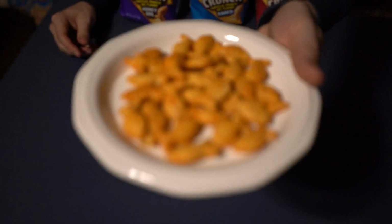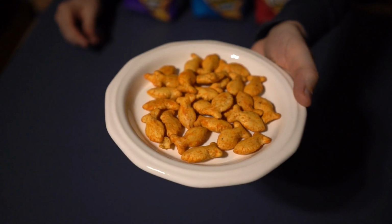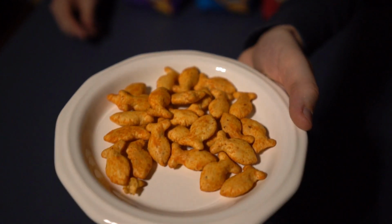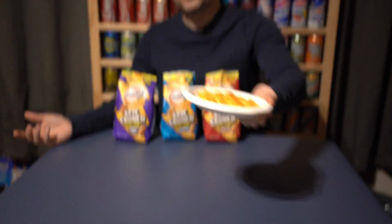I do love corn nuts, but these are less crunchy than those. So if you're gonna get something strictly because of crunch, just get corn nuts. Because nothing your teeth can handle will ever be crunchier than that. There's no way. Corn gone bad.